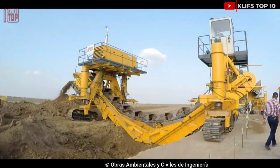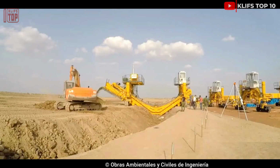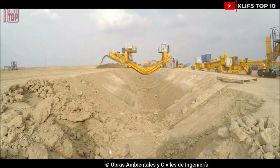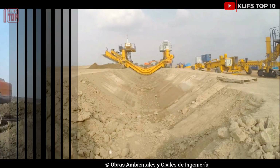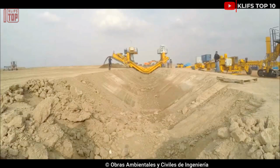The vehicle's operating speed ranges from 0 to 7 meters per minute, with a top speed of 18 meters per hour. The excavator's buckets contain interchangeable teeth, greatly extending their life. It can work on both horizontal and inclined ground, and only needs to change the angle of inclination.